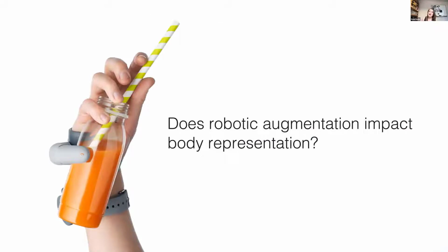So to summarize, I'll say that participants adapt well to using the thumb, not just in the lab, but also in their own daily environment. So they're quite good at controlling it. And what's more, they show a better connection to it. So they feel like it becomes more like part of them.